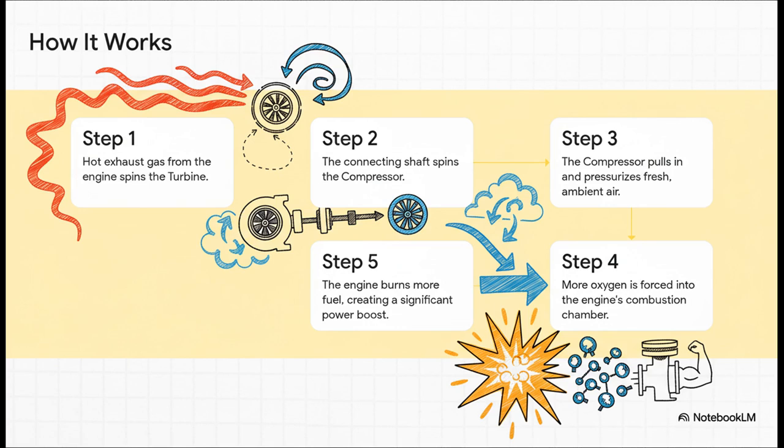Okay, here's the play-by-play. Step 1. Hot exhaust gas shoots out of your engine. Instead of just going out the tailpipe, it hits the turbine and makes it spin. Step 2, that turbine is connected to the compressor, so the compressor starts spinning like crazy too. Step 3, the compressor acts like a vacuum, pulling in fresh air and pressurizing it. Step 4, all that dense, oxygen-packed air gets forced back into the engine's combustion chamber. And finally, Step 5, with all that extra oxygen, the engine can burn more fuel, which creates a much bigger bang, and that gives you that awesome boost in power.